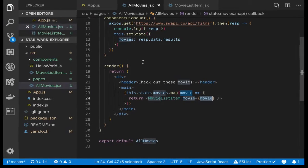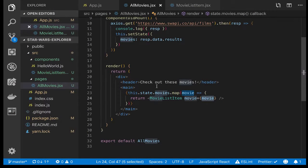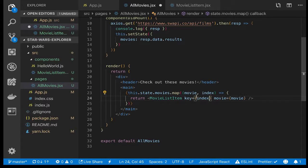Thank you, Amanda. It works, except for this error right here: each list has to have a key. So you put it on your map, then put a comma, index. Because remember, each item inside of a list has to have a unique key. That's so React can better track it and optimize re-rendering of your page. If there's no ID on your data, the index works just as well.